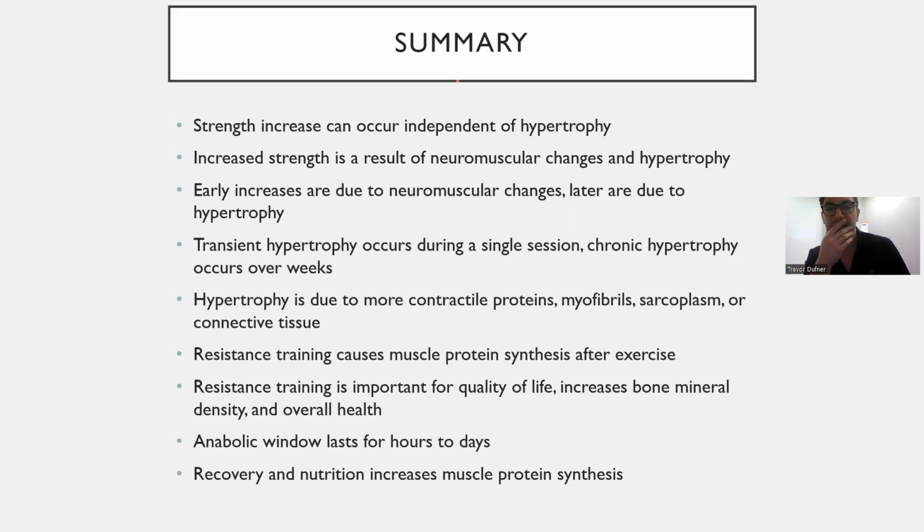So transient hypertrophy occurs in a single session. This is that pump. This is due to that blood flow and that increased saturation of blood within the muscle. Hypertrophy is due to contractile proteins, myofibrils, sarcoplasm, or connective tissues. That is your chronic hypertrophy. So the chronic hypertrophy is the actual change in the muscle hypertrophy or the muscle structure over time.